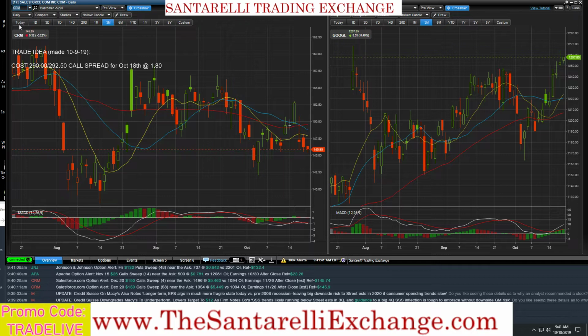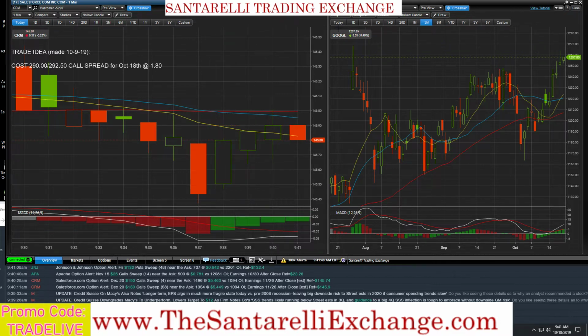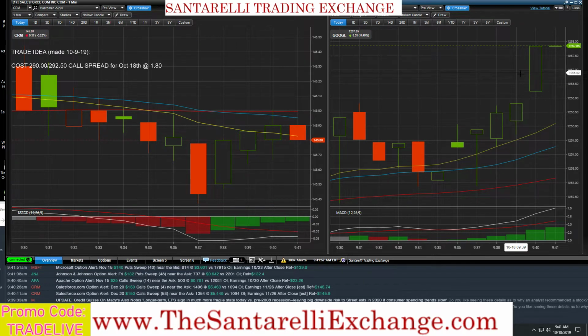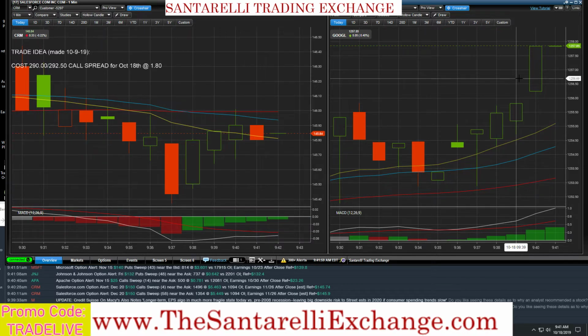Let's take a look at the today chart for Salesforce. 9:41, still 4 minutes before I usually trade here on a Friday. I do want to find a good day trade setup. Google's taking off nicely, so we're going to start to see larger profits on our spread as we come closer to next week's expo, and the stock continues to climb.